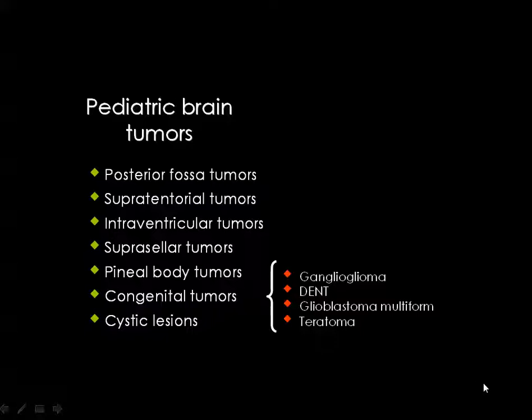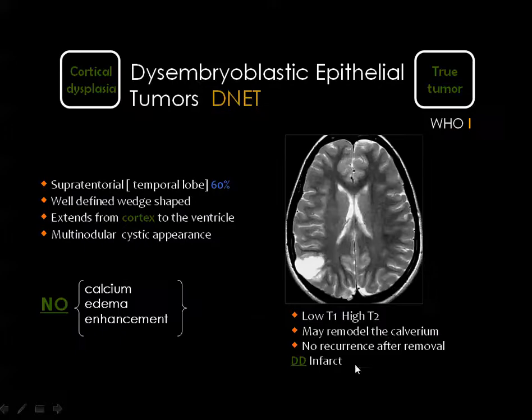Then we came to the congenital tumors, and congenital tumors means that the patient is born with the tumor, and they are four: the ganglioglioma and the net, which is the dysembryoplastic neuroepithelial tumor, and the glioblastoma multiforme and the teratoma.